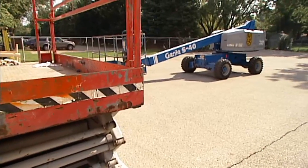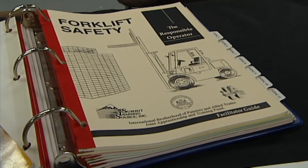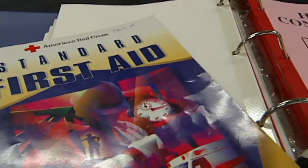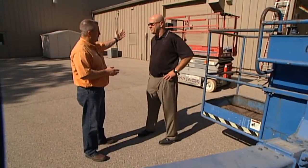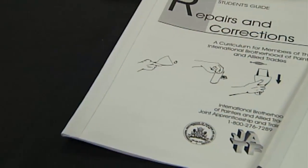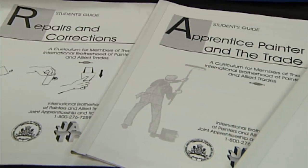Safety is huge. OSHA classes, CPR first aid, fall protection, scaffolding, we do it all. We train our guys to do all that kind of stuff properly. We want to make sure they go home at the end of the night just like everybody else does. Sure, and we just saw some practical applications where they're hands-on training. Yep. I take it there's a lot of book work involved as well. There is book work, but some of that can be fun too. Let's go, I'll show you what we got.